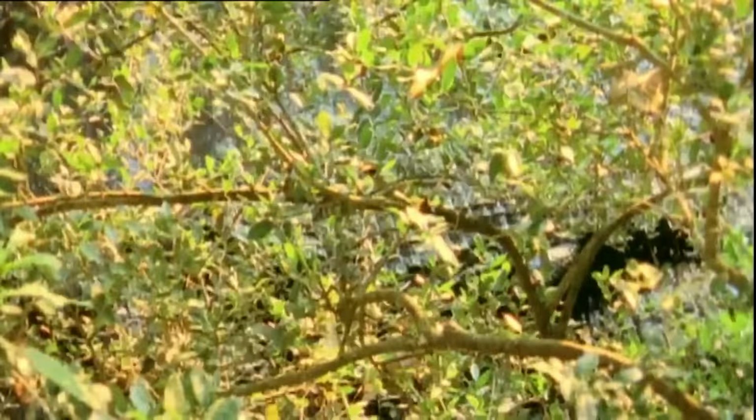Its web may look scruffy, even pitiful, but it poses a very real threat to any insect that walks below. Instead of passively waiting for prey, the spider actively seeks it out. It throws its net and catches the victim with the sticky threads. The more the prey struggles, the more it becomes entangled.